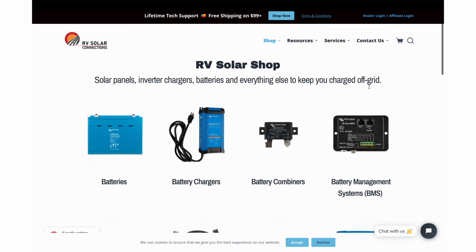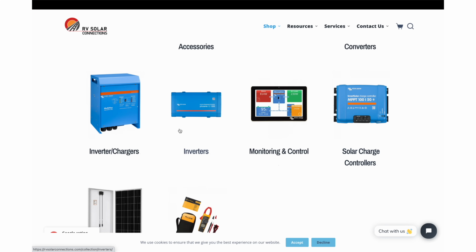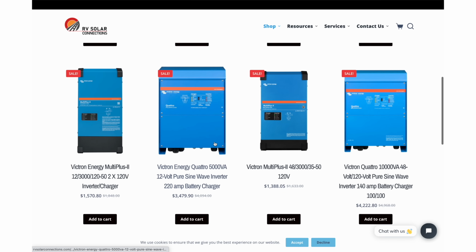Now the next one on our list is RV Solar Connection. This one's fantastic for a bunch of reasons. Number one, it has some of the best products that I think are out there. Victron is my absolute favorite, whether you're doing a battery monitor or an inverter or a solar charge controller. I just love their products. We use them 24 hours a day for years on end, and they work very well.